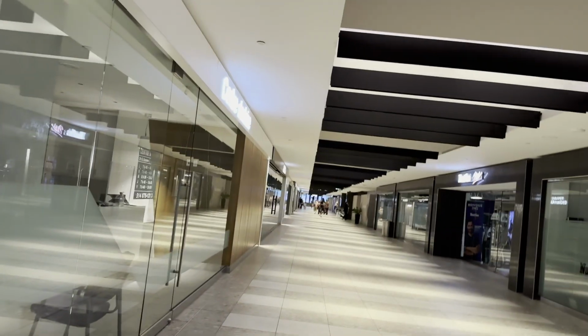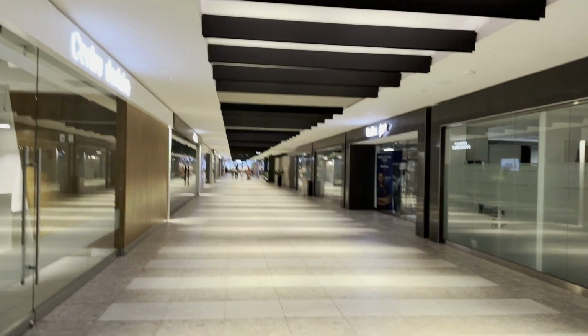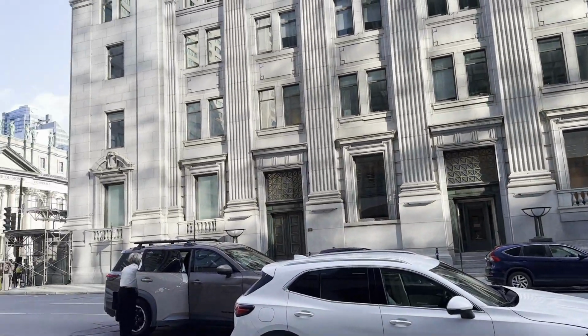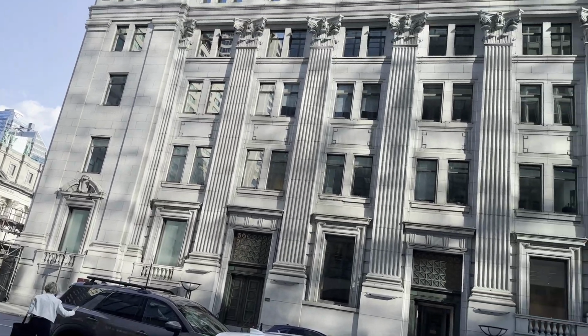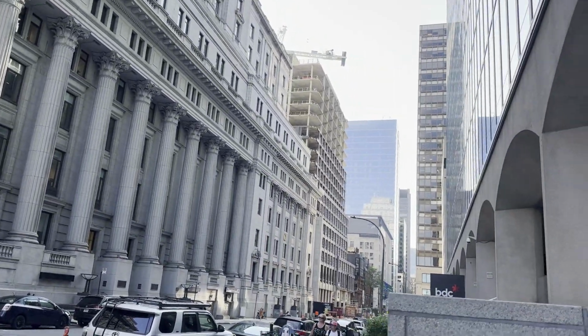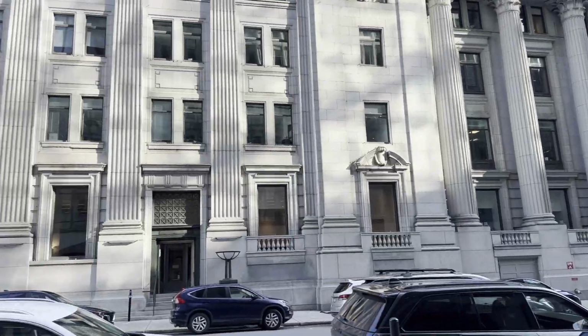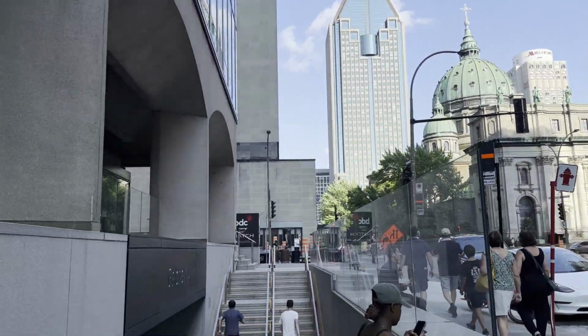Alright guys, we're going through the underground path system right now, trying to find our way to our hotel. Alright guys, we exited onto Rue Mansfield, or in English, Mansfield Street. And we are going to try and walk to our hotel. It's a nice view from here.